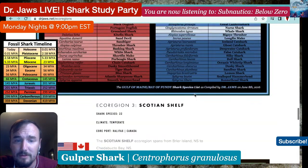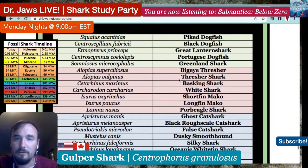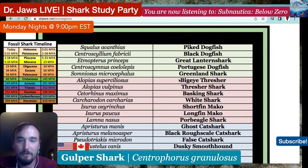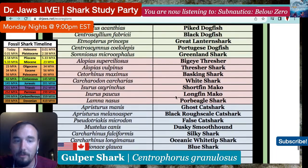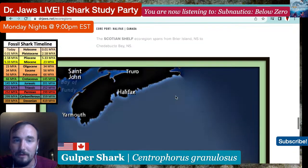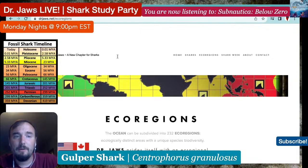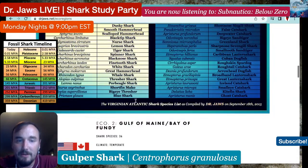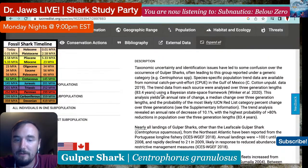That's about 30-ish species. And then further north on the Scotian Shelf, a very, very smallish list, because as you get colder and colder and colder, species diversity does get a bit lower. The Gulper Shark probably should be on all these lists. Again, this is on the official Dr. Jaws website, under ecoregions, so feel free to check it out. I love making lists and nerding out, so it's a fun thing to do.